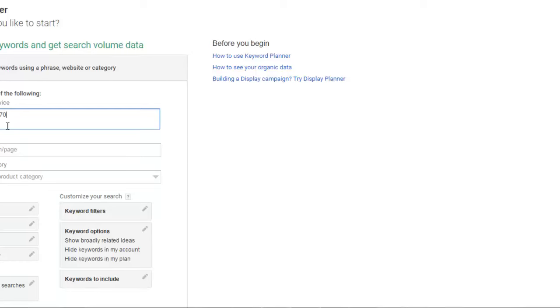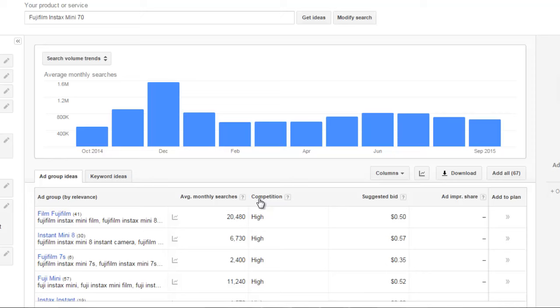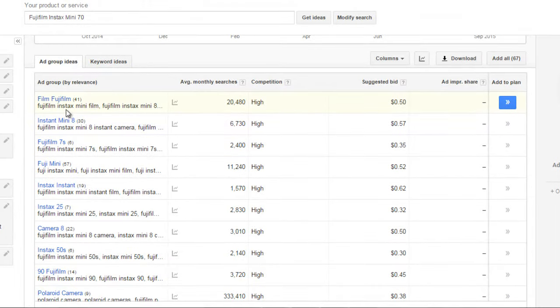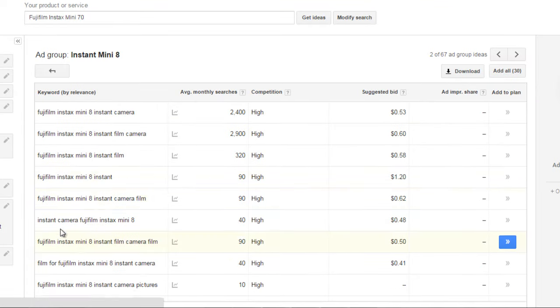Let's have a look. Google AdWords keyword tool. We type in the product name. We click on Get Ideas. And here we go. Instant Mini 70. You can see lots of searches, and when you've got the Google AdWords keyword tool, it will give you other ideas. So although I typed in Instax Mini 70, you've also got the Mini Film Instax Mini. We'd look at Fuji Instant Film, film for Instant Mini 8, film. So this is all for the film. And then Instant Mini 8 camera, 2,400 searches.